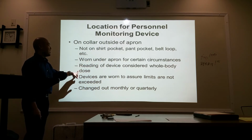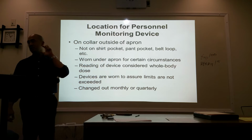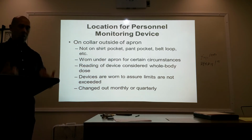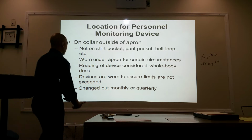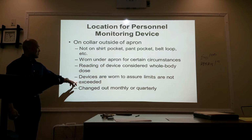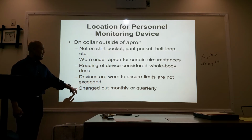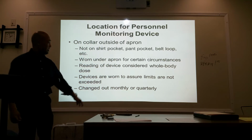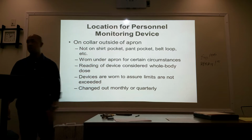So worn under the apron. Reading of device considered whole body. So again, although it's up here on your collar, the reading is translated into a whole body exposure. Devices are worn to assure limits are not exceeded and changed out monthly or quarterly. So we do it every month, or we do it every 3 to 4 months.